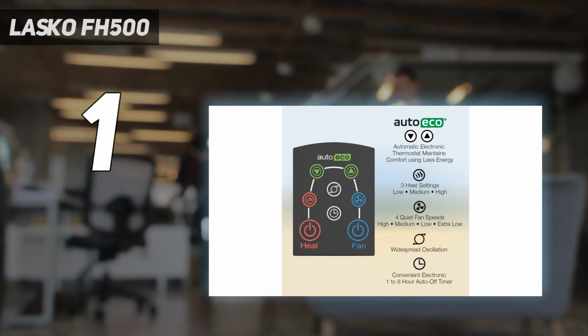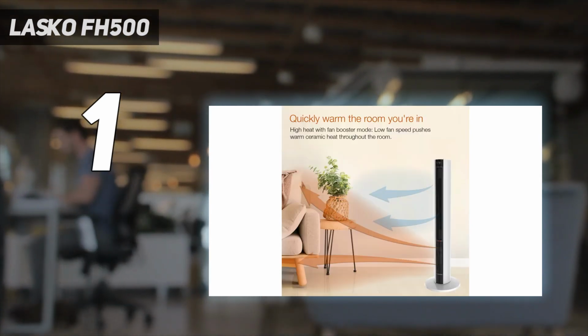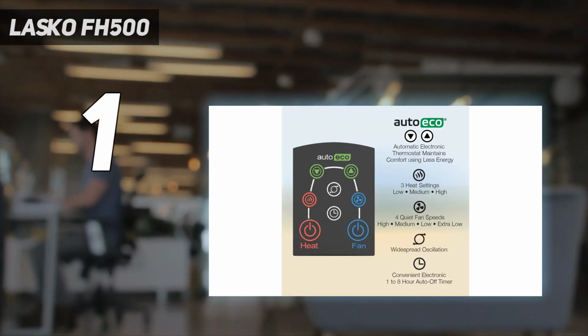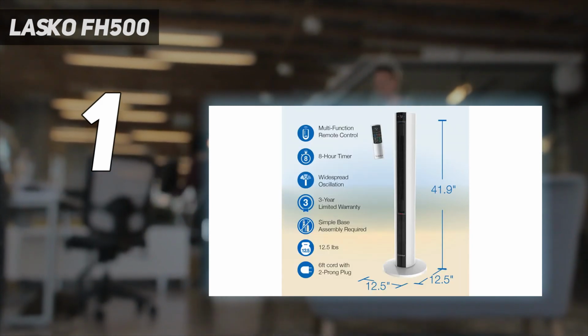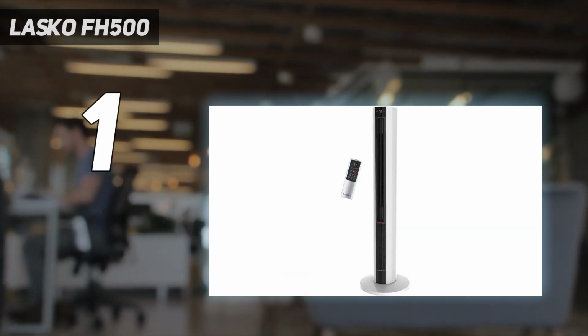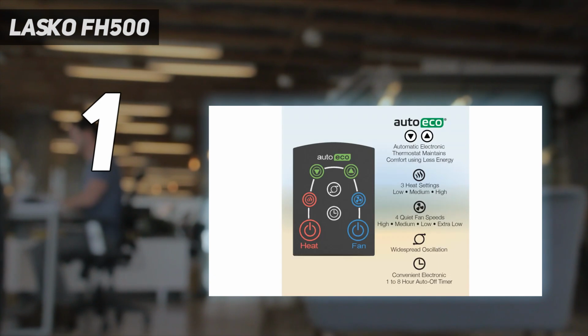In spite of its great heat output, it drew an average amount of energy in relation to the other heaters. However, there is an eco mode if you want to save on your bills. After you set a precise temperature, the power cycles on and off to reduce energy consumption. The fan can be set to oscillate for even distribution of heat. And you can also set a timer to shut the unit off automatically after up to 8 hours.